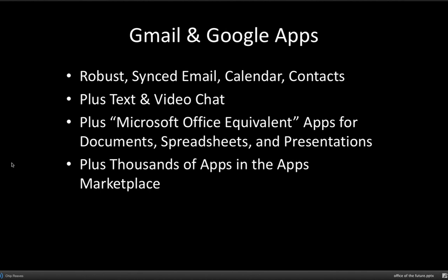Now it's a very small cost. It's $5 a month. But that's a very inexpensive way to do that. You also get the text and video chat, and you get the Microsoft equivalent apps. And they're also building their own ecosystem of applications.